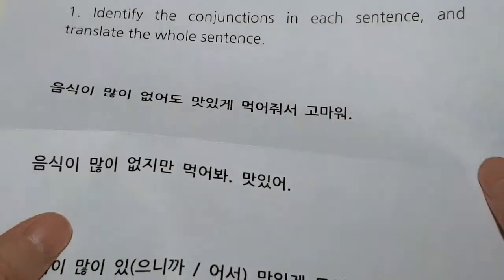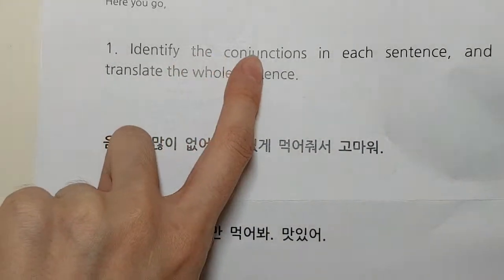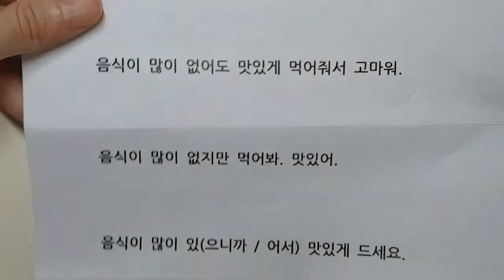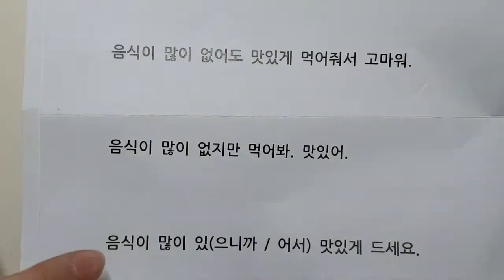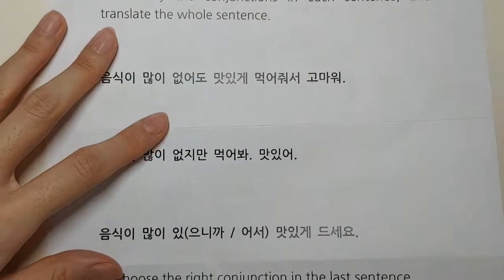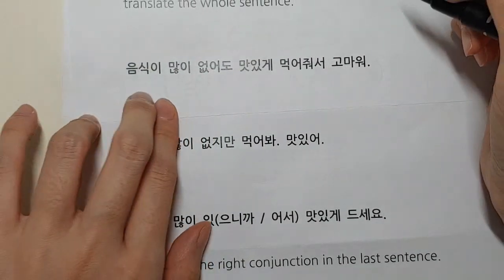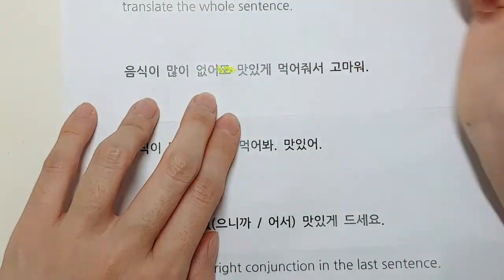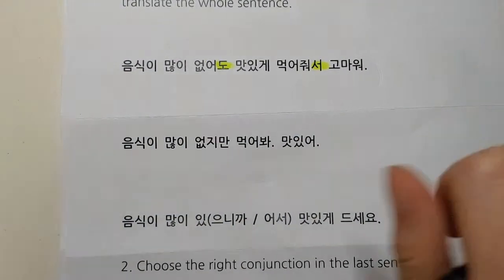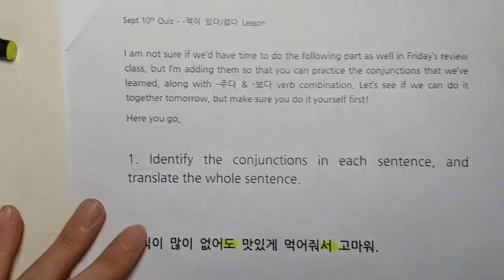So yes, let's look at the extra quiz. Identify the conjunctions in each sentence and translate the whole sentence. So each sentence includes 1 or 2 conjunctions. Can you try finding it and kind of marking it? 음식이 많이 없어도 맛있게 먹어줘서 고마워, right? 음식이 많이 없어도 맛있게 먹어줘서 고마워.